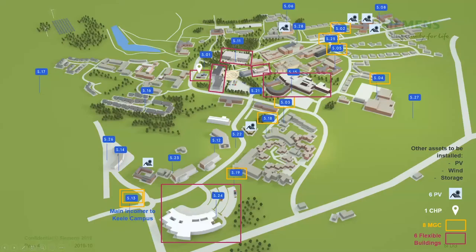So this is a quick overview of how the different, let's say, the different assets are located inside the campus. So we have 6 flexible buildings, we have 8 microgrid controllers, we have different PV plants, and CHP installed here. And several other assets are to be installed, so a wind and PV plant, as well as a storage system that can enable additional optimization logics inside the platform.